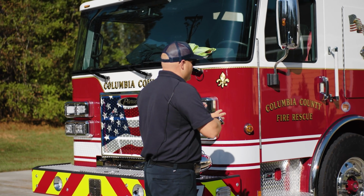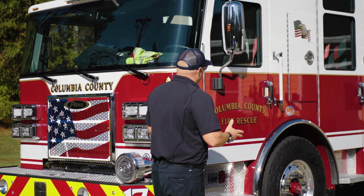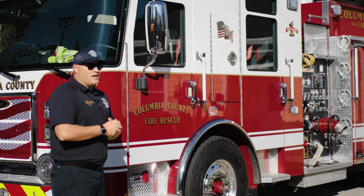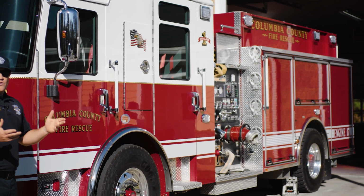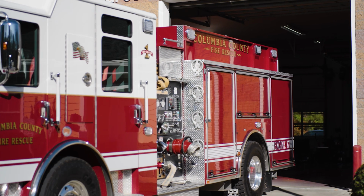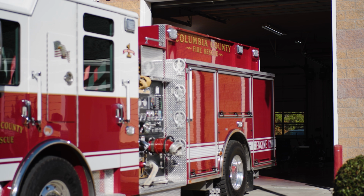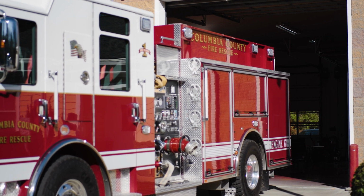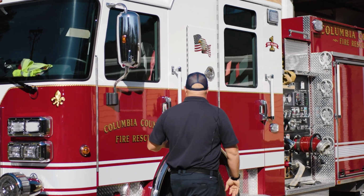One of the biggest changes over the old engine is the size of the cab. So the cab is larger and it has more compartment space. The previous engine, because we've had to up our capability as far as medical and gear and equipment for your active shooter situations, we've had a lot of stuff crammed inside the cab. So there's a lot more space, and we'll show you that as we go through it, but we'll start here at the driver's side.